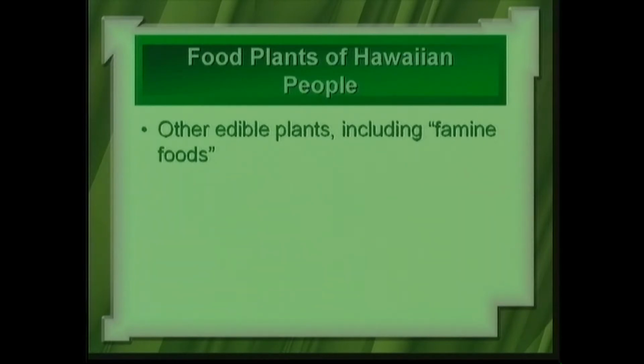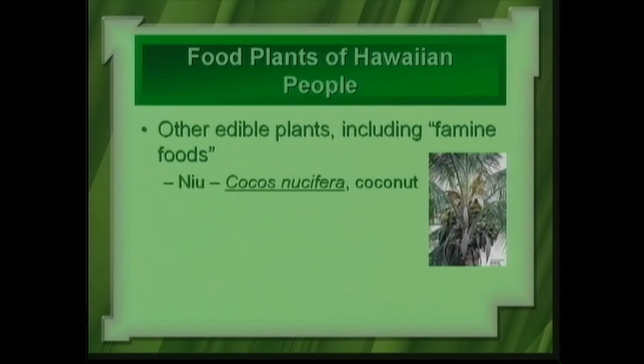Okay, so other edible plants. So there were other plants that people could eat. Okay, when there were food shortages. One of them, of course, was a niu, but niu was kapu to women completely, partly because the niu is actually a kinolau, or a plant body form of the god Ku. Okay, niu, also known as Cocos nucifera, now we know it as coconut. Okay, so women completely, they couldn't use any part of the coconut. That was completely kapu to them.